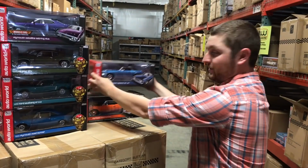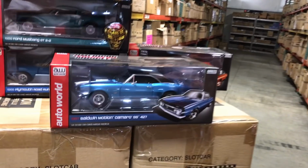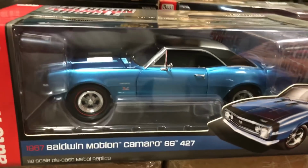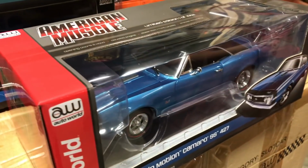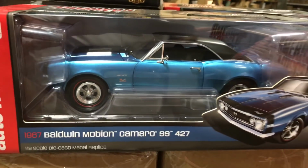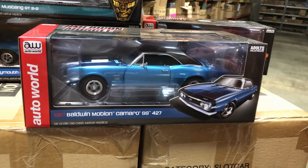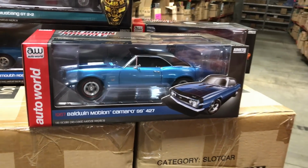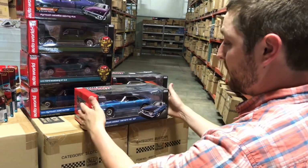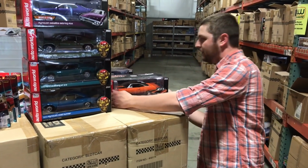And next up, this is another super cool one. This is the 1967 Baldwin Motion Camaro SS 427. What's cool about this car, this is based on the very first Camaro that Baldwin Motion ever built. It's got that great looking blue color, red line tires, and there's a newly tooled big block intake manifold for it as well. That black vinyl top, and detailed interior, detailed engine, steerable front wheels, all that good stuff that comes with our 1/18 scale cars. So again, our Baldwin Motion stuff usually sells pretty well. We're really excited to bring another one out for that.